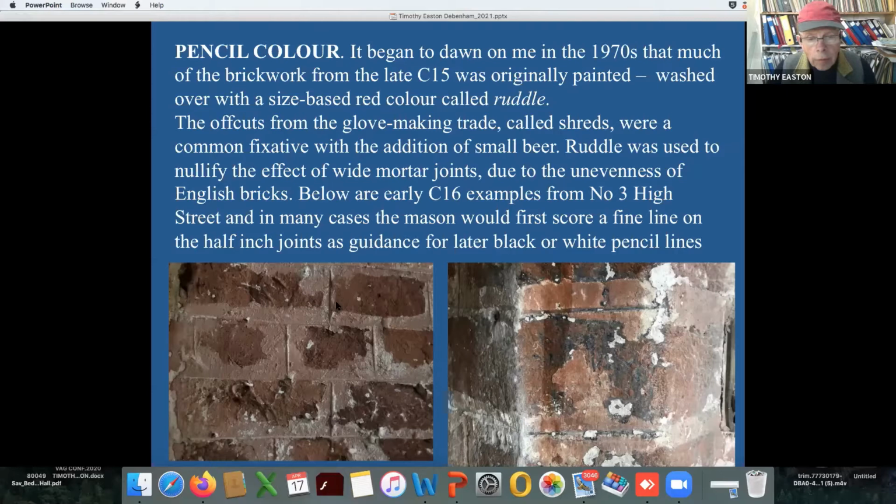And you can see that the masons who were putting this brickwork together would smear the mortar across, because we weren't able to make the sort of fine bricks you get on the continent. So by doing this and then lining it out and then painting the whole thing with ruddle, which is red ochre with a size-based paint, you unify the whole thing and create the illusion of fine joints. And quite often they paint white lines in here, or very occasionally black, as you can see in this one.